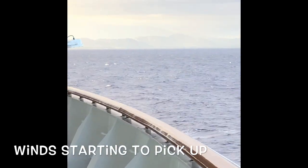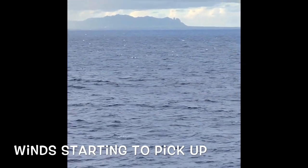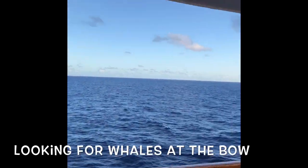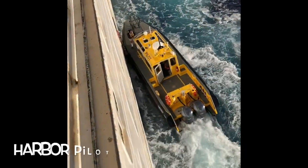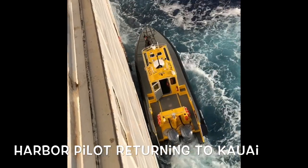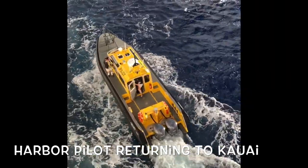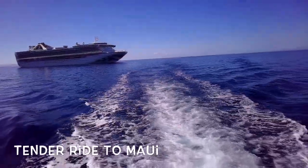This is out on the bridge of the Grand Princess looking for whales, and the wind's starting to pick up. So on the Pacific Ocean, you don't really know what you're going to get. Most of the time it's pretty smooth, but be prepared for some rocky seas. And here's the harbor pilot after having taken us out into the deeper ocean. They're just heading back to Kauai. We found that eating green apples sometimes can help, and ginger ale can help if you get a bit seasick.